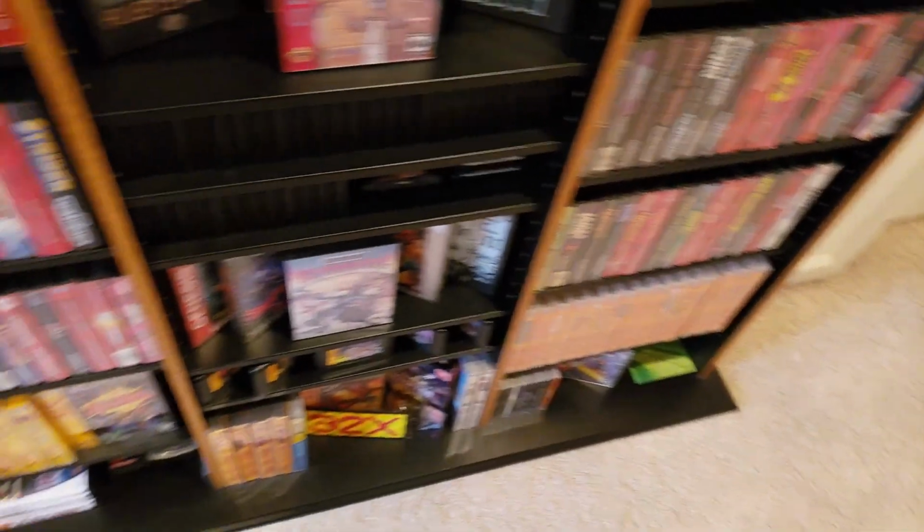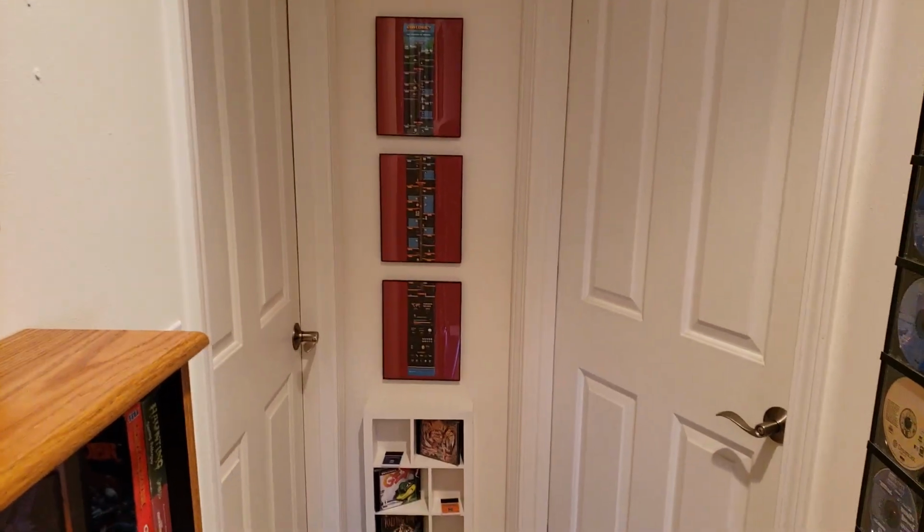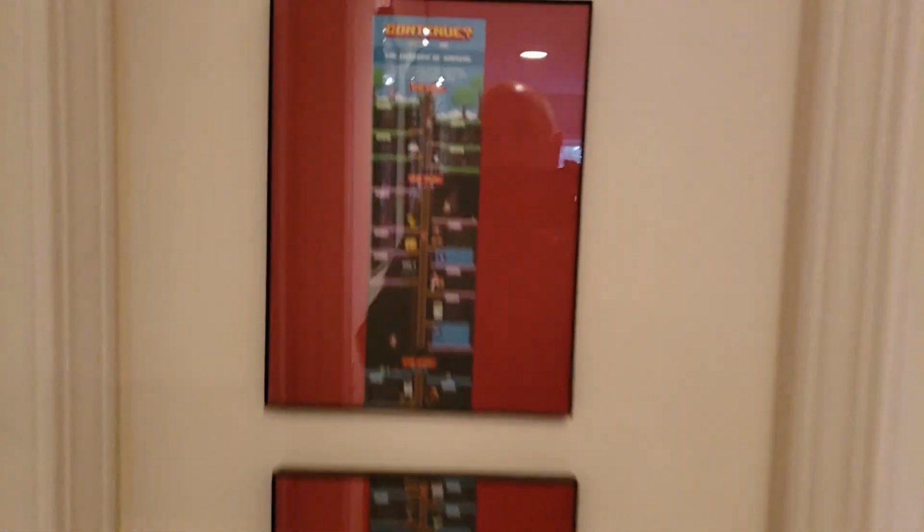Now, I have been collecting some of these games complete in box when I come across a deal for them. So slowly I'm chipping away at getting that packaging back. And then at the end of the hallway here, guys, I've got this timeline of video games, basically. So it's the history of gaming here. And it's kind of just from the beginning to current day. So that's kind of a cool little graphic there.